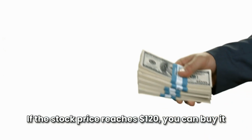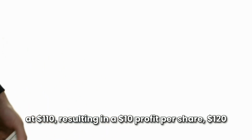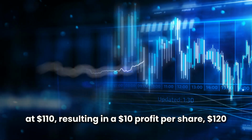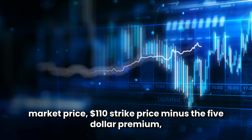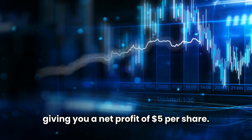If the stock price reaches $120, you can buy it at $110, resulting in a $10 profit per share. $120 market price, $110 strike price, minus the $5 premium, giving you a net profit of $5 per share.